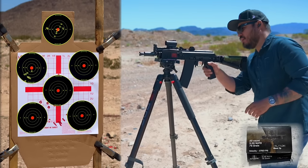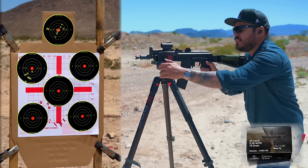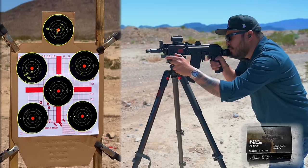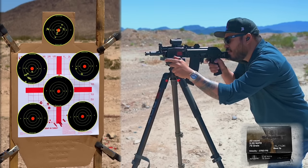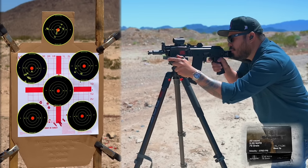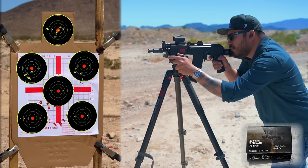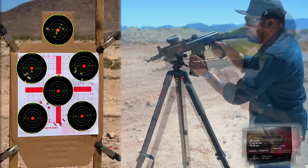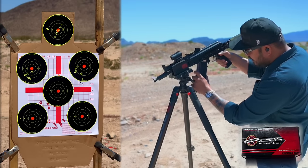Next is going to be the Saber 75 grain AAC, actually from PSA, and we'll shoot the top right now. Next is the creme de la creme. We got the Black Hills 77 grain open tip match.